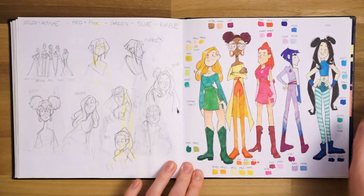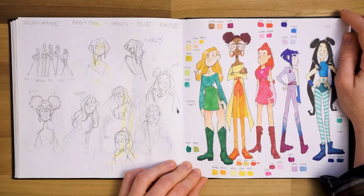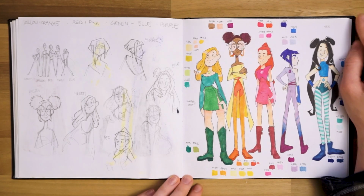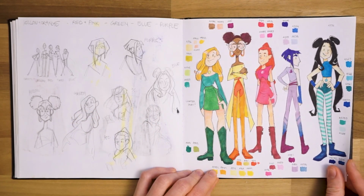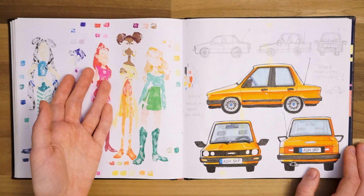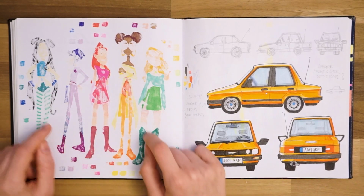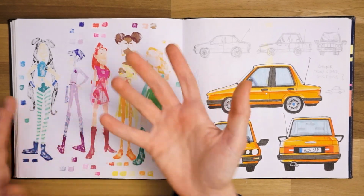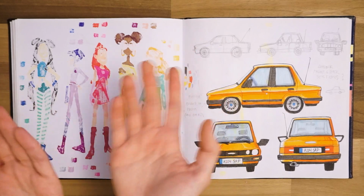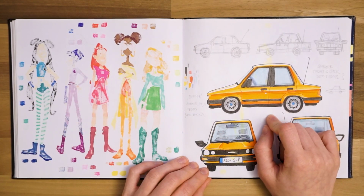This was concept for a video where I used all 80 markers in a marker set to create a group of magical girls. I know they're totally not inspired by the witch character. Shut up. That bled through because it's alcohol marker. I don't like to use alcohol marker in my sketchbooks a lot because it bleeds through and then it obscures anything that's on the next page. So I like to use these water-based markers instead.